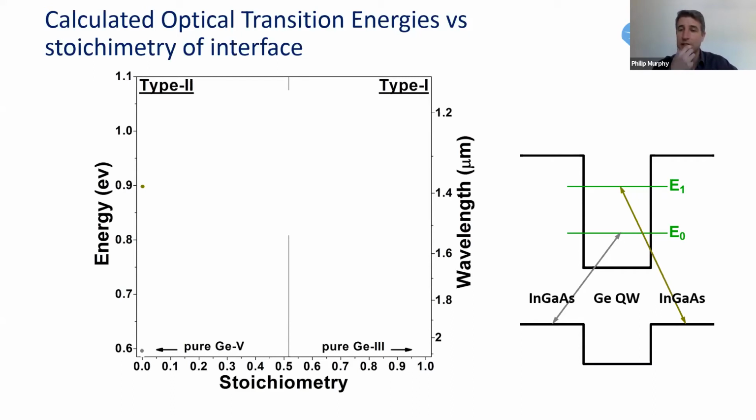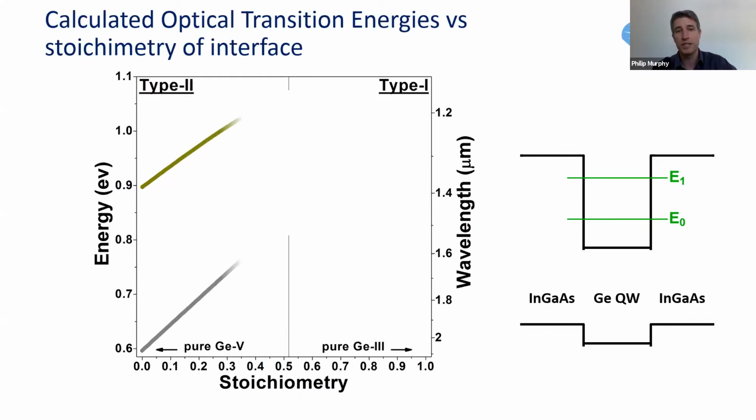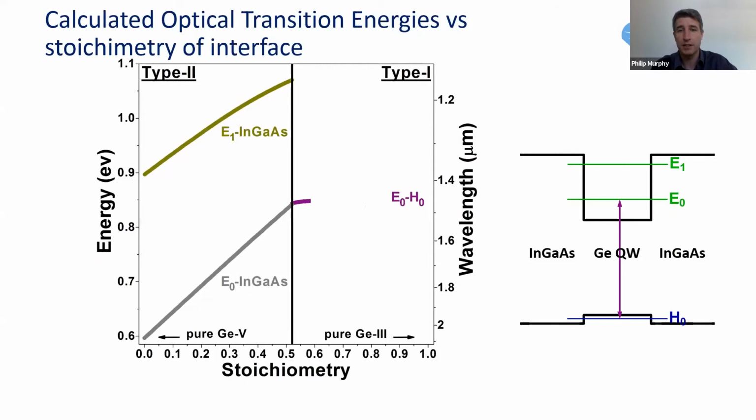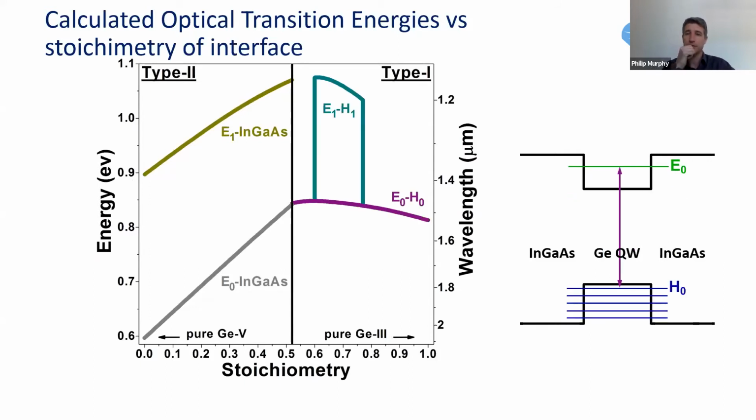So as we see here, the band offsets on the right show the transitions that are possible in a type 2 behavior. As we move to a type 1, the energies of the frequencies of the emission of light change quite a lot. Then we cross to type 1, and then they don't change that much. Then it's about uniform in type 1. This already hints at applications, because if you can control the stoichiometry at the interface, it means that you can control the band offset to a very large degree, and not only the band offset, but also the light emission.